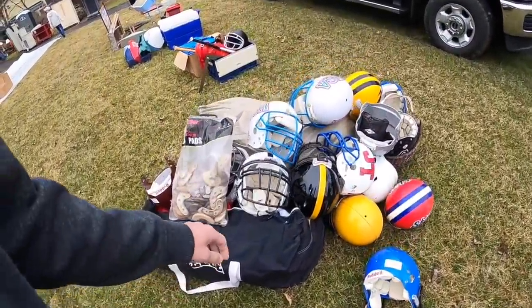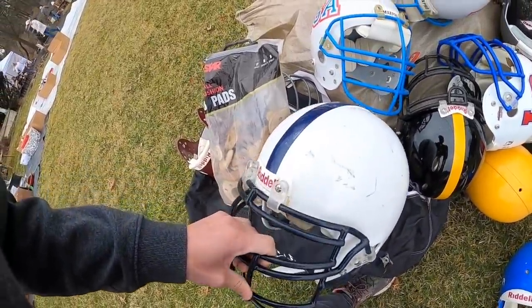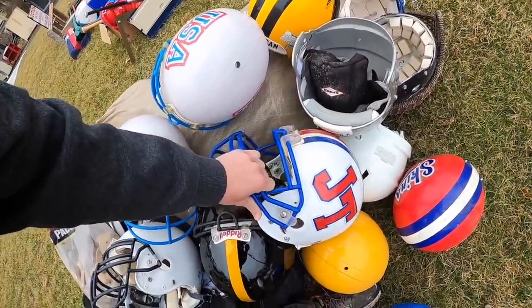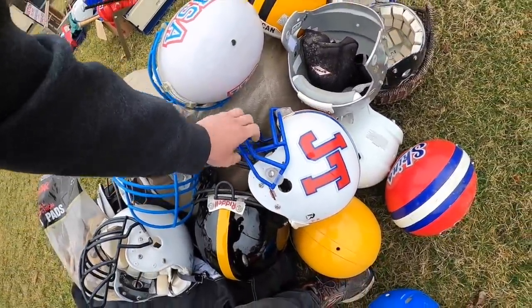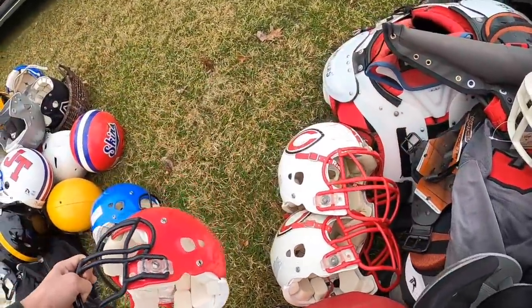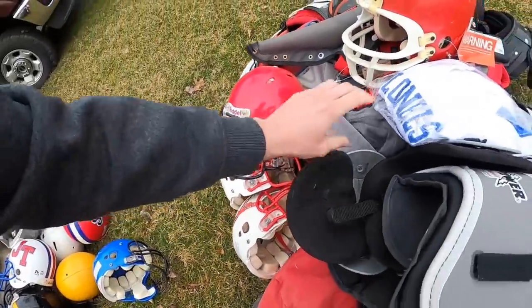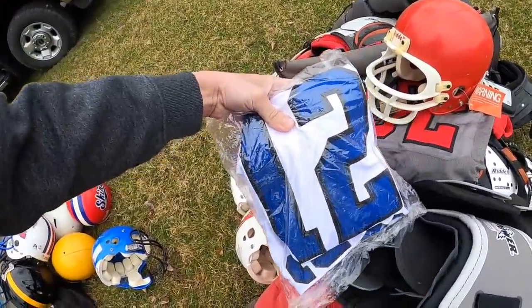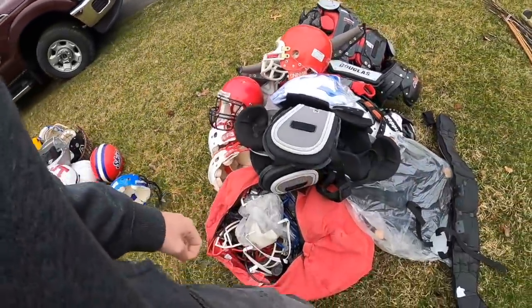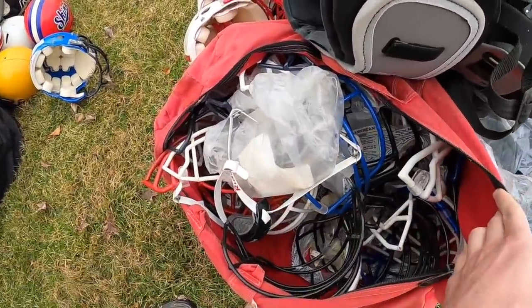Very interesting auction. They have like hundreds upon hundreds of football helmets. I don't know really anything about football helmets. I imagine they have to have like a certain certification. Like, look at all this. Start your own football team. Football jerseys. Pads. All the face masks. The most random stuff at an auction.